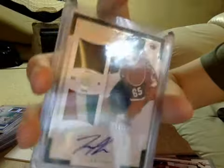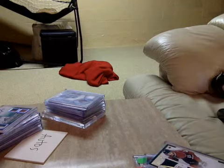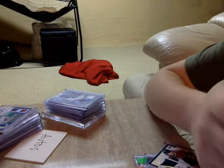I'll bring it out. Rookie Treasures dual patch auto numbered to 99 of Tyler Kuma. The patches on this are just too sick. They're the Minnesota Wild patches, so they feel like carpet. And patch horizontal numbered 1 of 9, three color, two color, of Markus Naslund from the All-Star Game.